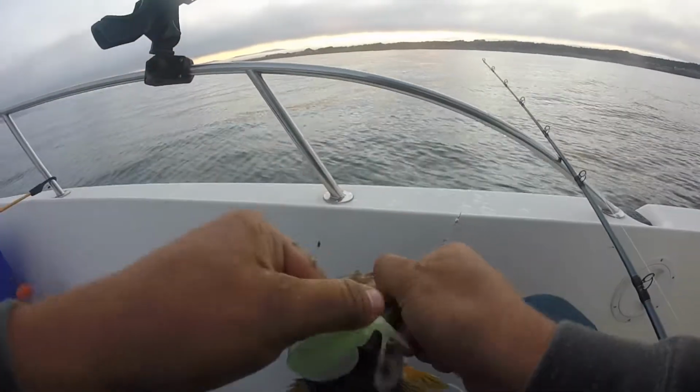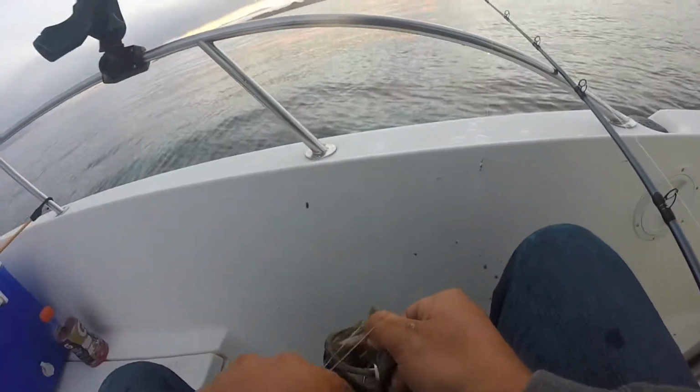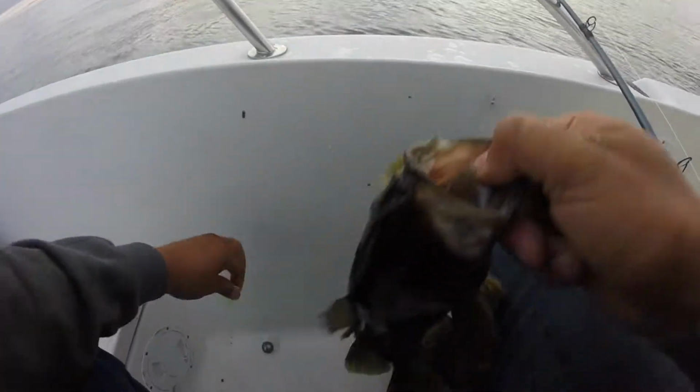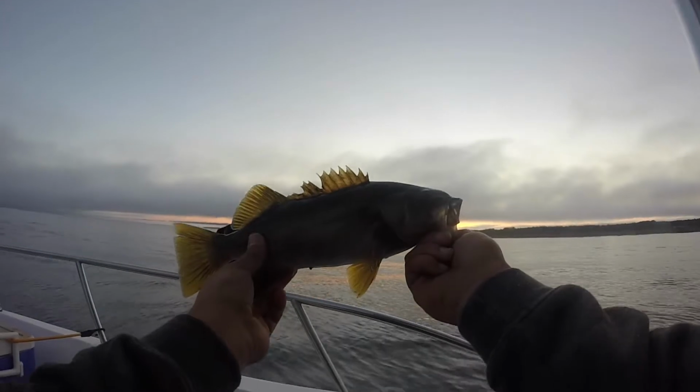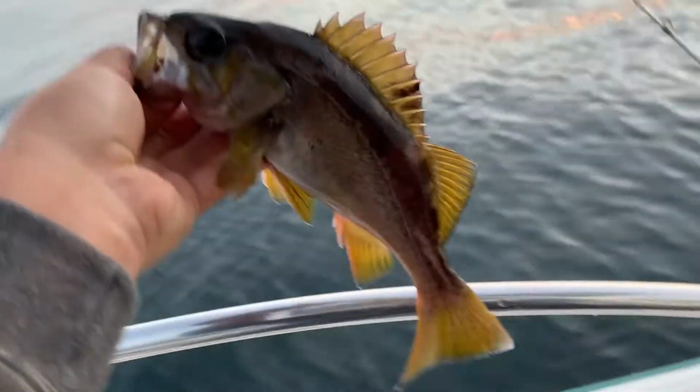I'm gonna unhook this guy. Look at that, this is the bigger of the two. Such a pretty fish. One of the two, pretty little yellowtail. See you, buddy.